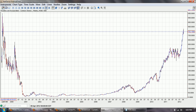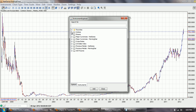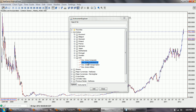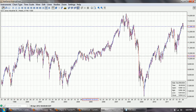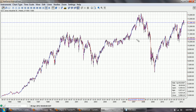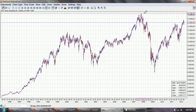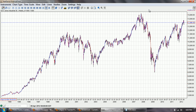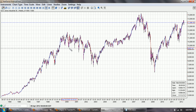So that's the type of thing you get when you have a parabolic move, and I think that stocks have made that sort of move, and there's probably not too much upside from here, although we have a lot of people counting on that upside. If we look at the long-term chart of stocks, we still have that 14,200 or so high, and it's going to take a lot of heavy lifting to get past that. We may do that if we get some type of hyperinflationary scenario.